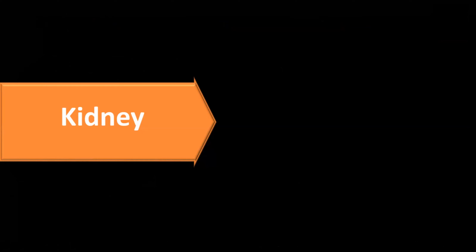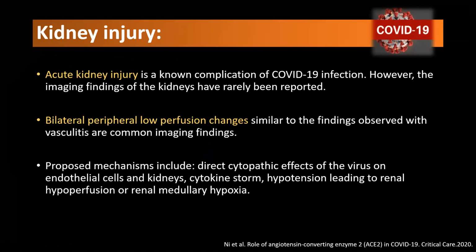We'll move to the kidneys. Acute kidney injury is a known complication of COVID infection. However, imaging findings of COVID in the kidney have rarely been reported. Bilateral peripheral low perfusion changes, similar to findings seen in vasculitis, are common imaging findings regarding the kidney damage involved in COVID patients.